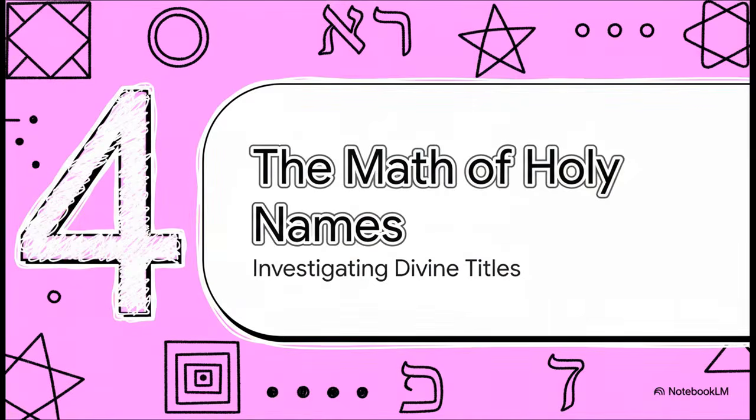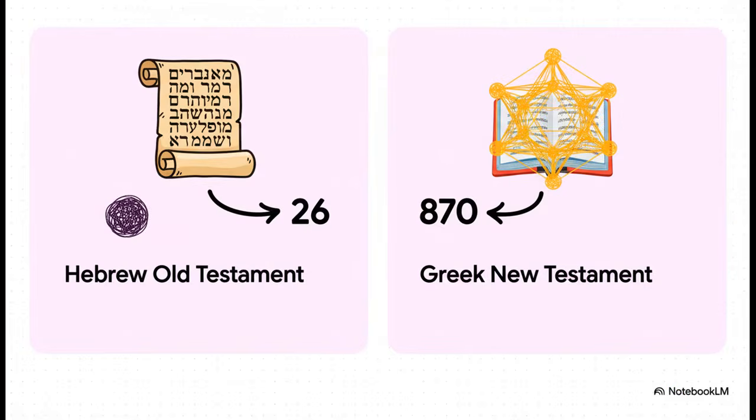So now let's focus on how these techniques are used in one of the most important areas of all, the different names and titles for God that you find all through the scriptures. Here we've got two of the most important divine names. In the Hebrew Old Testament, the personal name for God, often pronounced Yahweh, has a value of 26. Then, in the Greek New Testament, the common title for both God and Jesus is Kyrios, or Lord. So researchers take these two key numbers, 26 and 870, and they start looking for hidden relationships.